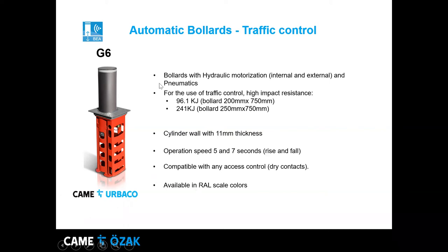The reason is that for pneumatic, we have a compressor that's gonna fill up a tank full of air. So if we use this bollard way too many times, we're gonna run out of air. It's gonna take a while before the air tank is filled up, and then the bollard is gonna start working again. That's why for bollards with constant use, we highly recommend hydraulics.